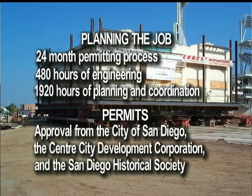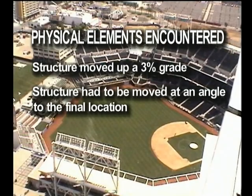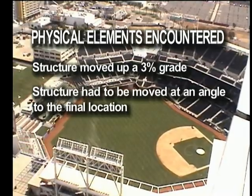Permits: approval from the City of San Diego, the Center City Development Corporation, and the San Diego Historical Society. Physical elements encountered: unreinforced masonry structure, building on the historic register, brick, support beams, and window frames had to be saved for reinstallation. Wood beam and joist construction connected to interior wood posts. Lime base mortar extremely fragile. Elevator shaft in center required additional support and load distribution. Structure moved up a 3% grade. Structure had to be moved at an angle to the final location.